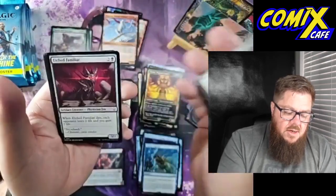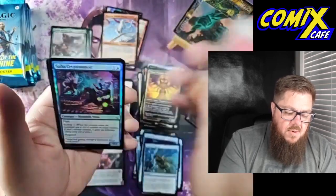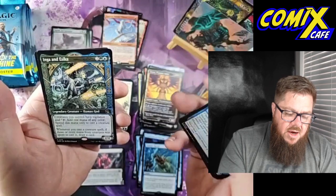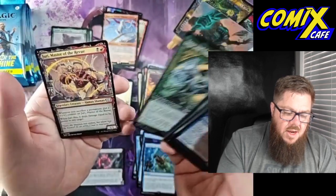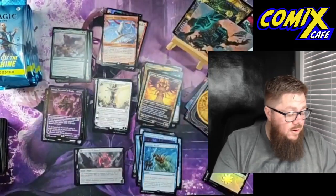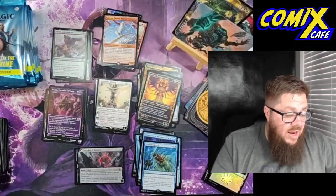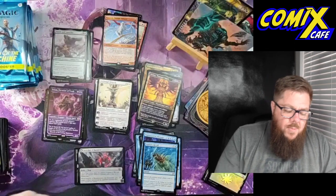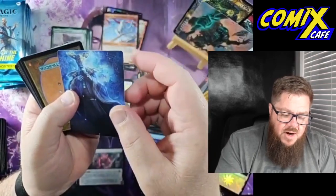Sail back, take down. Here we go. Inga and Asika, and Jury Master of the Review. We pulled a Jury Master of the Review last week in a Halo foil. I had not seen the Halo foil before. That is really, really cool. It's really nice looking. Decided to open that pack altogether differently. I've been using the pull tabs, which are very convenient.